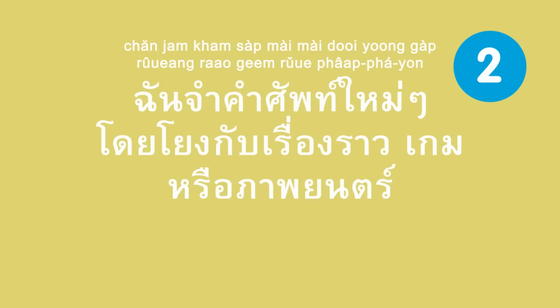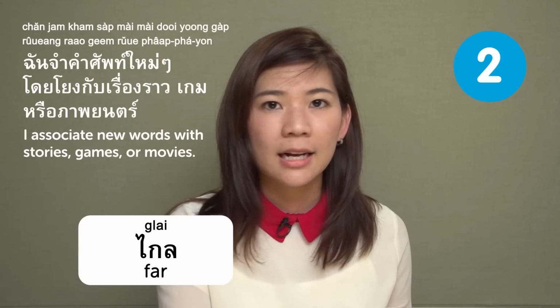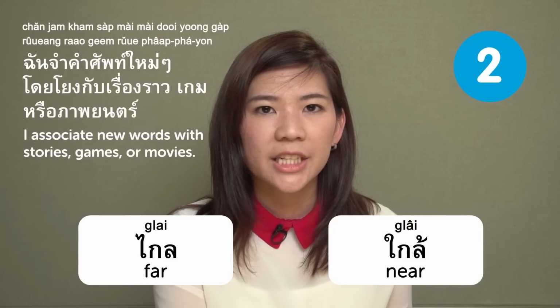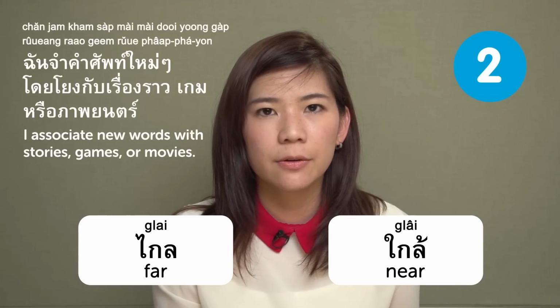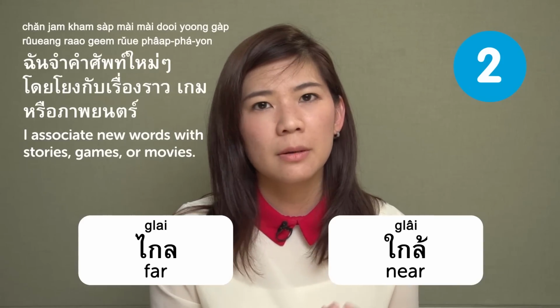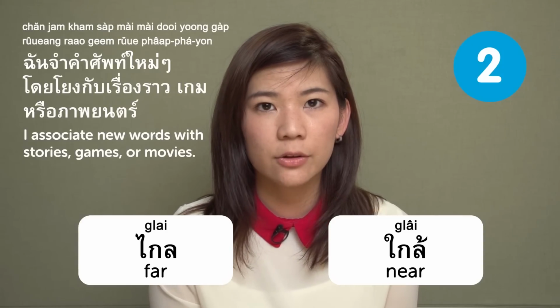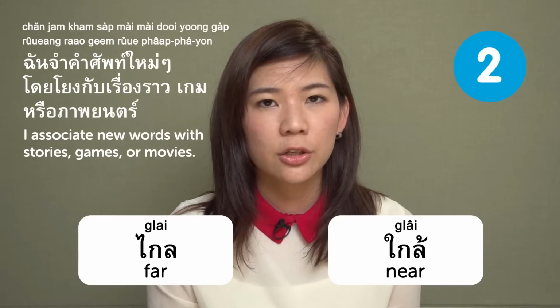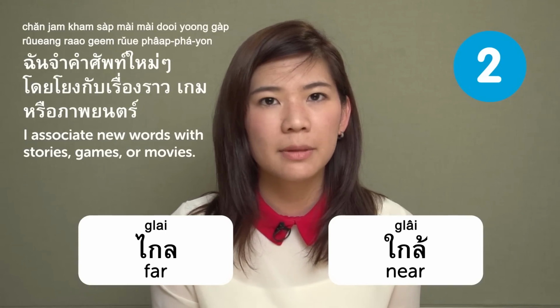I associate new words with stories, games, or movies. For example, the word glai or glai, the pronunciation is the same, but the intonation is different. So if you just read, you might not be able to remember how it will be used. But if you watch a movie and you see the real situation of how these words are used, then it will be easier for you to remember.